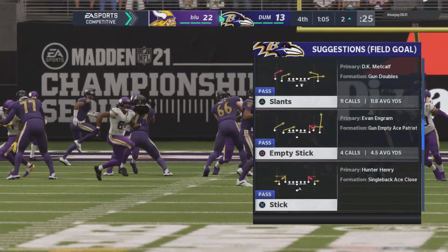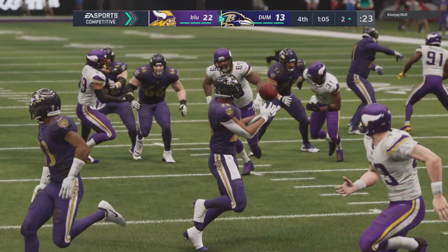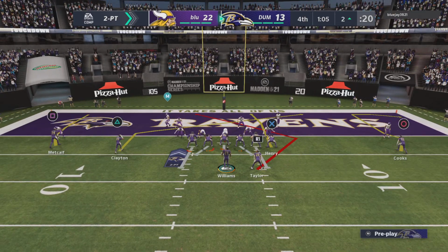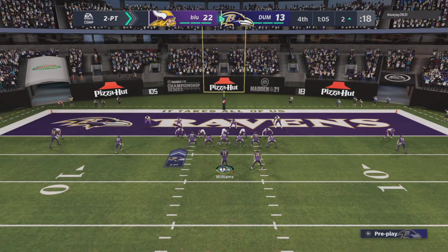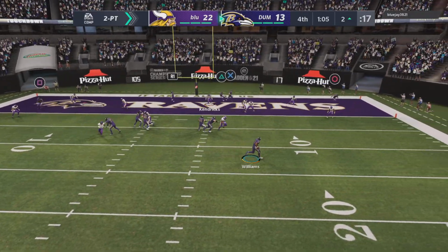Okay, so they got the score. Do you go for 1 here and save the possible 2-point conversion for later? I think you do, because if you go for 2 here and you don't get it, that's deflation. Yeah. Now you wonder why you're even going for it. Take the easy one now and come back and try and get it later.